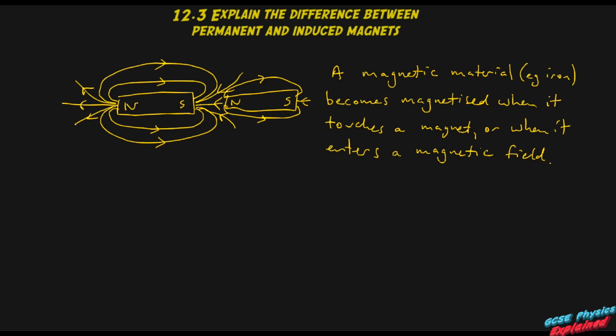Now this is the thing. If you then put another magnetic material, like a paper clip which is made of iron, and you make that paper clip touch this magnet, then the paper clip will become a little magnet as well. A little north there and a little south there, and then it'll end up with its own little magnetic field, and then you can put another paper clip touching that paper clip, and then that'll also become an induced magnet.